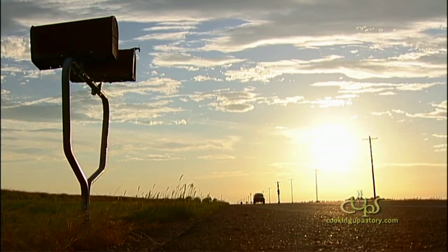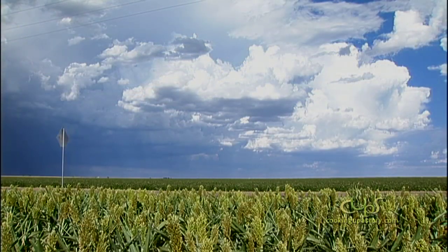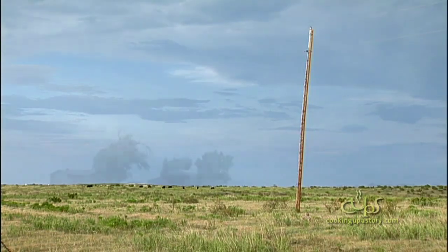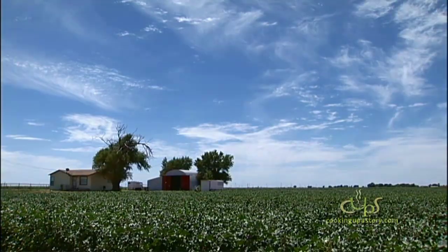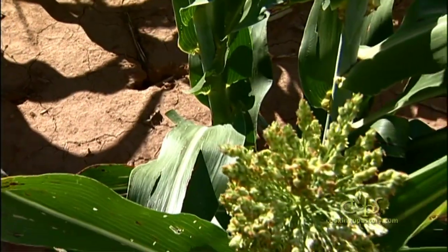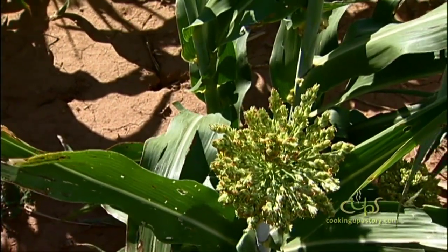The Southern High Plains is a very unique region in the United States. It is very flat. This was an enormous grassland. This was the area that was about the last to be settled by European settlement, because it's a very challenging land. And water has always been the challenge out here.